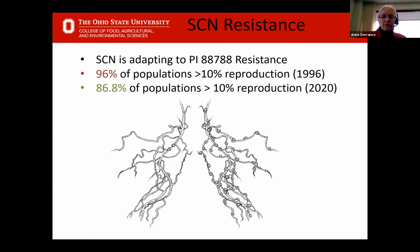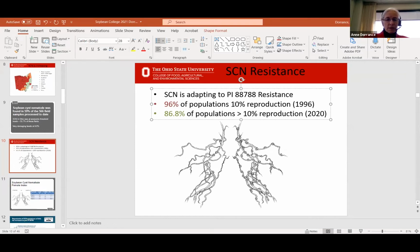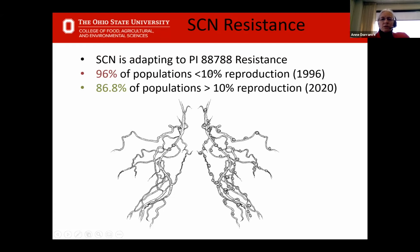The next thing we wanted to ask out of this survey was, is the PI 88788 source of resistance still effective to our Ohio populations? So when we go back in our data, 96% of the populations were where this source of resistance was effective, and we measure this by the percentage of reproduction. Today, of the populations we tested, 86% of those had greater than 10% reproduction. So in this 20-year, 24-year time frame, we've seen this slow adaptation.